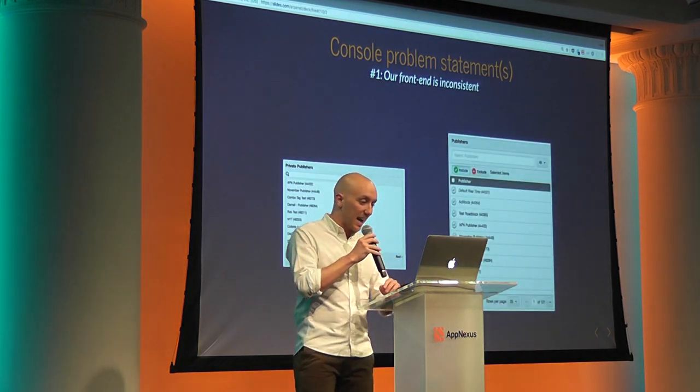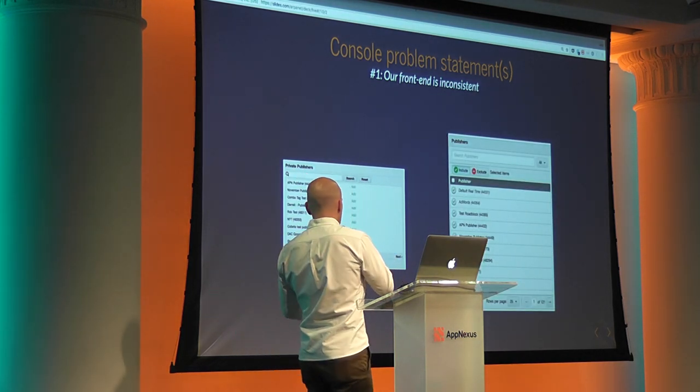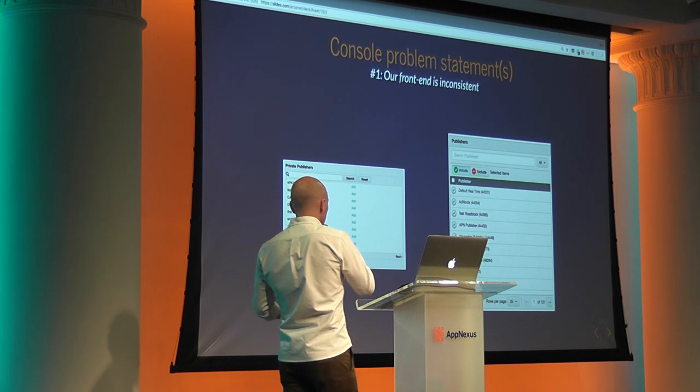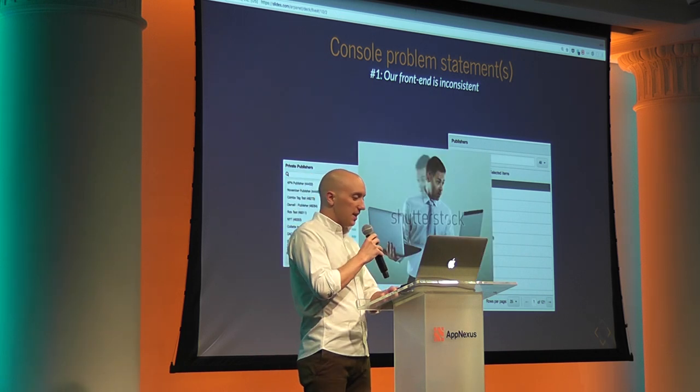This is the exact same module in V2. The exact same data, the exact same purpose, the exact same behavior, but it looks different. And eventually I can see how a client would understand that this was the same thing and get their head around that, but it's not a good look.